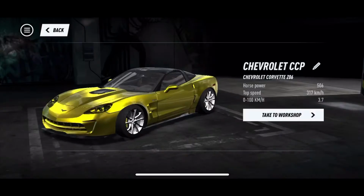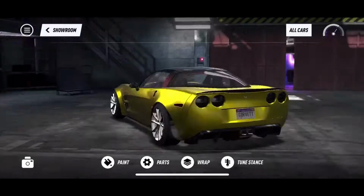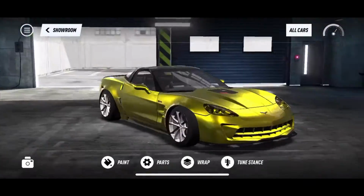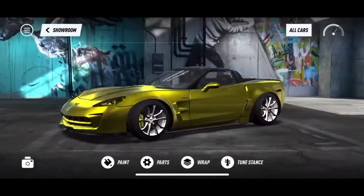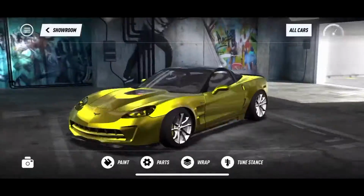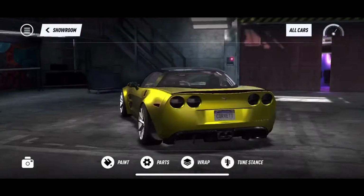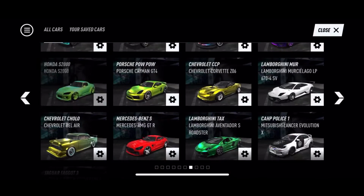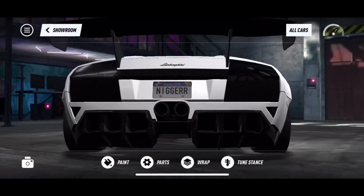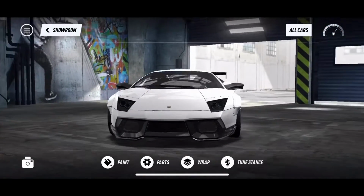We have this Chevrolet Corvette. I don't think I've actually seen one of these before. Oh, I might have. I haven't been in America that long, a bit longer than a year, so I think I might have seen one of those. I'm not sure. Lamborghini Mercy logo. Let's not show the license plate before I get demonetized for that.